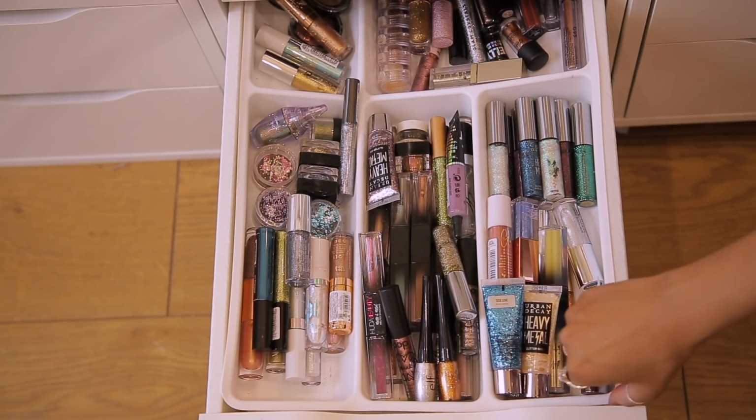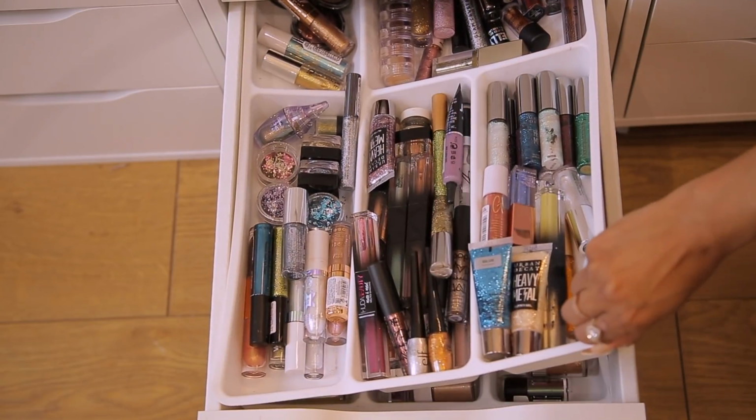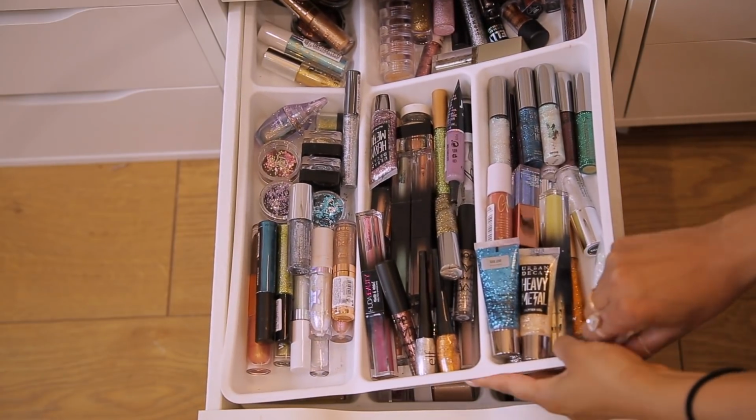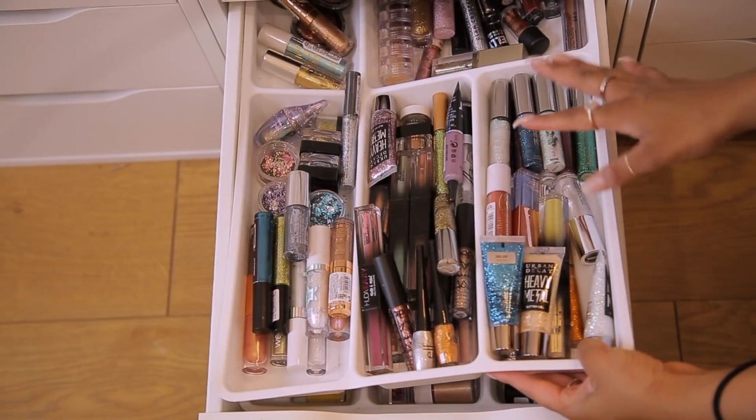But this is my glitter drawer. This is a super fun drawer. I have my cutlery, these are the Stroger IKEA cutlery drawers. I've kept these ones in here, so I have a mix of the acrylic and the cutlery.